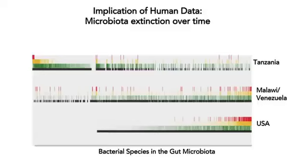This is two populations, one from Malawi and Venezuela. These aren't hunter-gatherers, but they're early agrarian. They live an early agrarian lifestyle. And they also have lots of different types of bacteria in their gut. And then here are the Americans. There are all these bacteria here that these two populations have that we just don't see in our guts anymore.